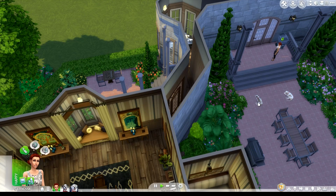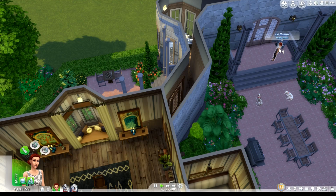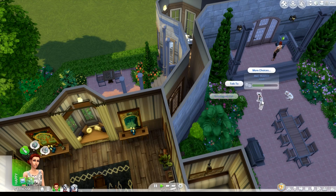Oh, and this is actually my active Sim. Why is it just standing there? I've given you free will. Oh well, then just go play with your dog.